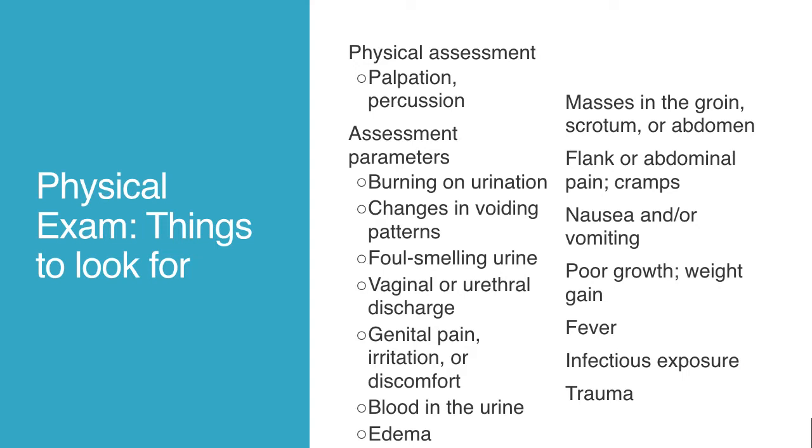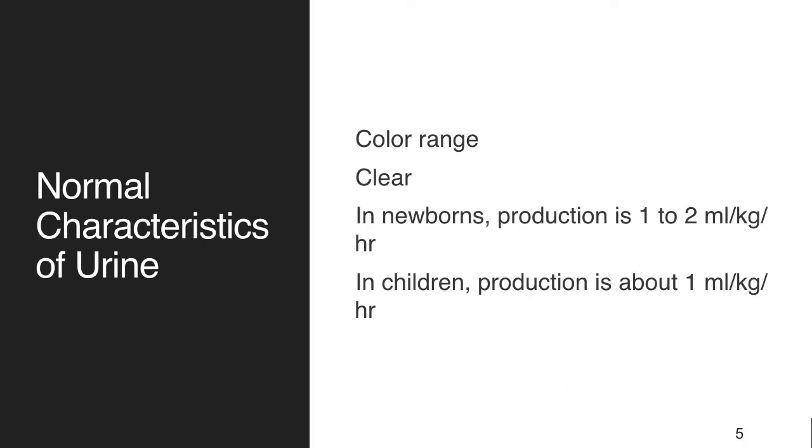Have they been exposed to something that may cause them to have an infection? And if there's been trauma. When we look at the urine, there's certain things that are normal. So we know that there's a color range in urine, that it can be very, very clear, so that it looks almost like water, but it can also be dark if it's more concentrated. It should be clear. It should not be cloudy.